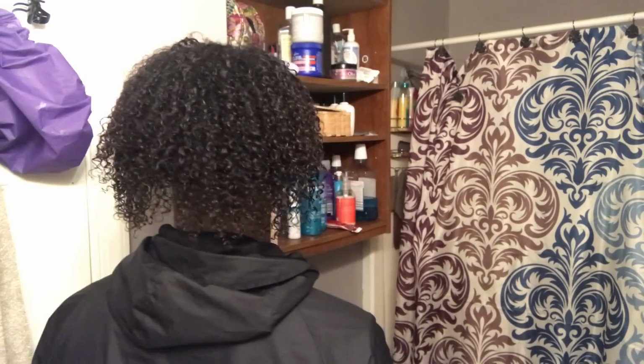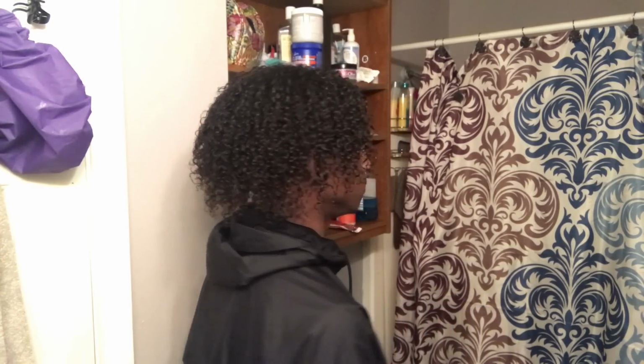Literally all you have to do is just scrunch your hair or squeeze your hair to release the gel cast, and then your hair will be feeling soft and smooth and nice, and it'll be defined, won't be all frizzy. And as you can see, you just scrunch and light scrunching gets that gel cast out.